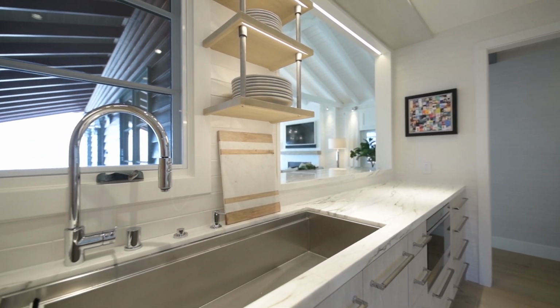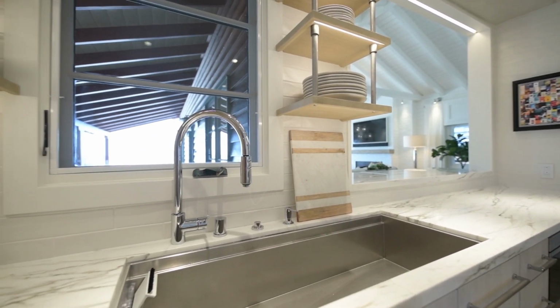The brushed look on the handle also was repeated in the galley sink and in the pipes that I used on the floating shelves. So as you can see, you can tie a lot of your decisions and your selections together by using the right hardware.